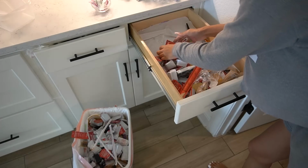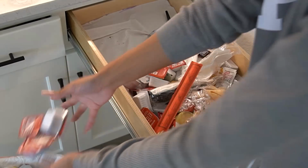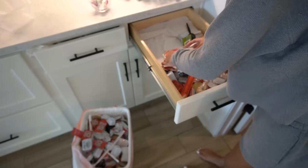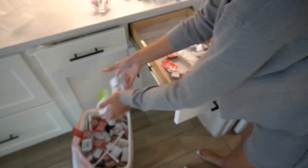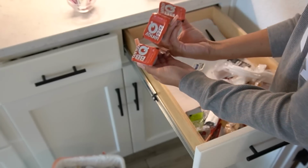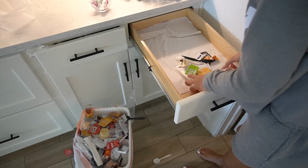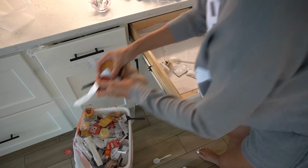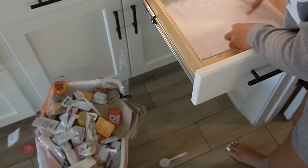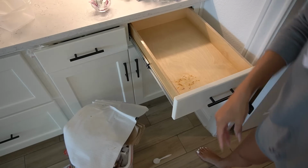Look at how many McDonald's tangy barbecues. Why do I have so many McDonald's tangy barbecues? We don't even eat McDonald's that much. So much, ew. More tangy barbecue. Bro, I did not know it was that much in here. I am ashamed. The whole drawer liner got it. Ew. Nah, bro.